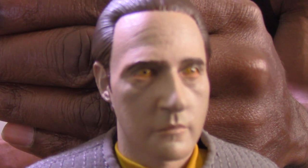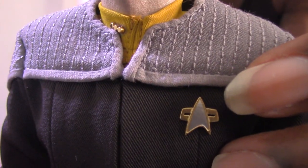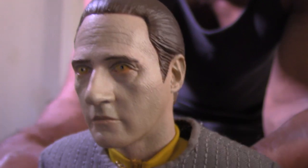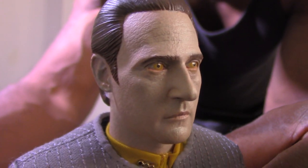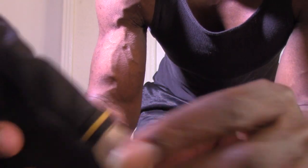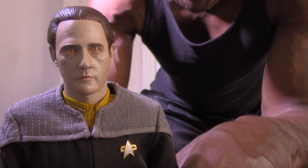I like how his eyes, you can see the eyes real good. That's pretty cool. Even his buttons right there, that's awesome. The Starfleet symbol. It really does look like Brent Spiner too. I think they did a good job on this. These are the kind of shoes that he has on. Even this material, like I said, is awesome. I'm impressed. I think this is awesome. It's cool having a 6th scale Data figure now as well. So I think that's pretty cool.